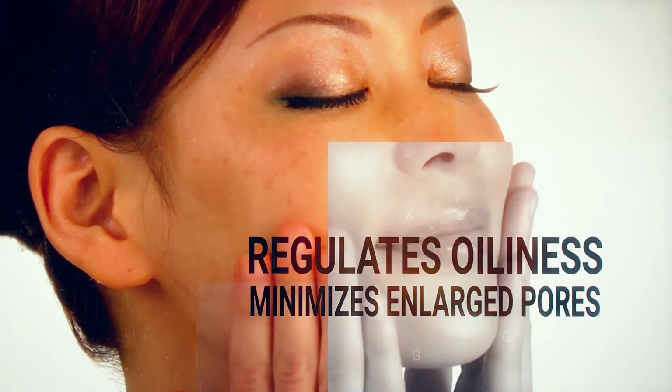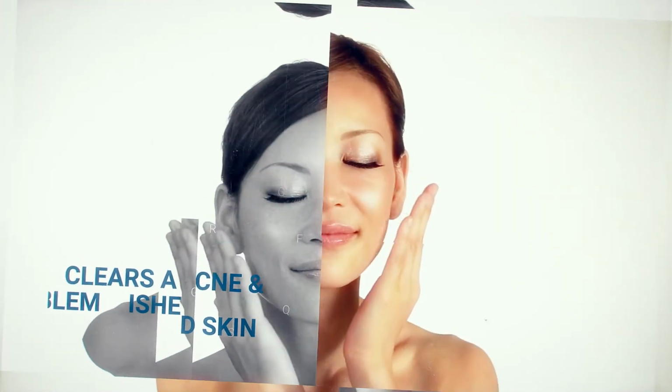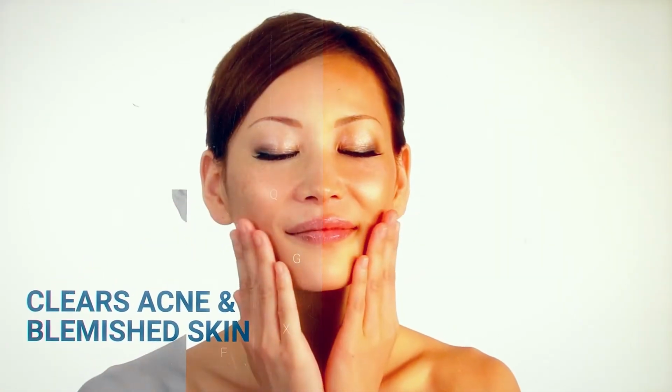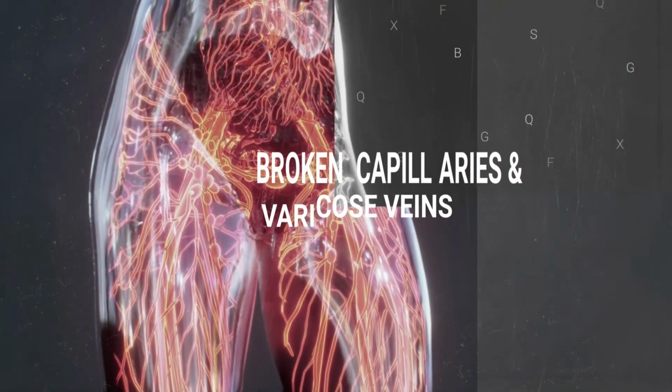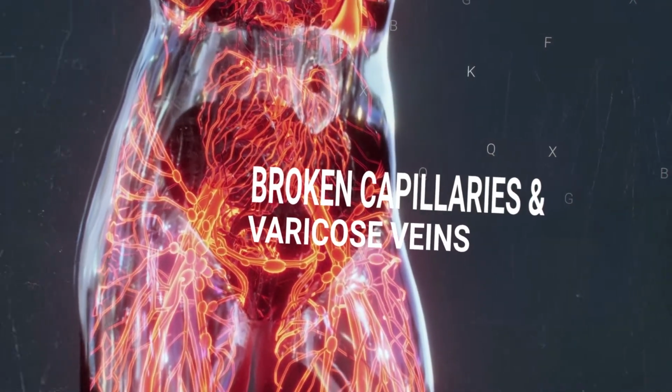Neroli regulates oiliness and minimizes enlarged pores. It also helps to clear acne and blemished skin, especially if the skin lacks moisture. With regular treatment, it can help to reduce the appearance of fragile or broken capillaries and varicose veins.